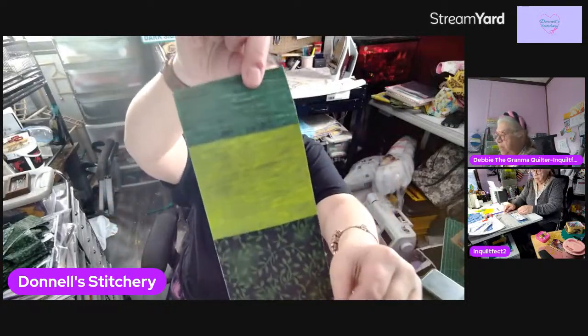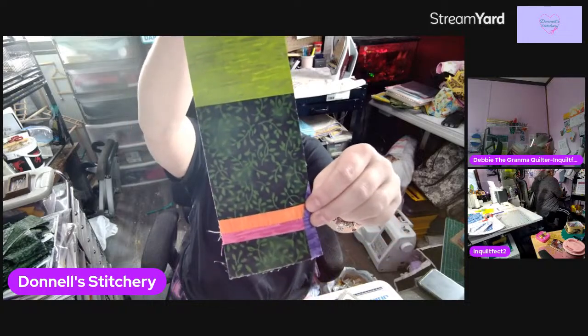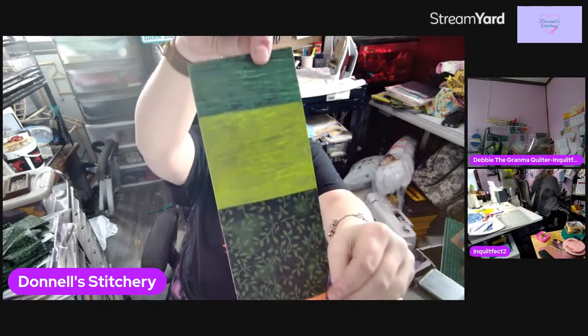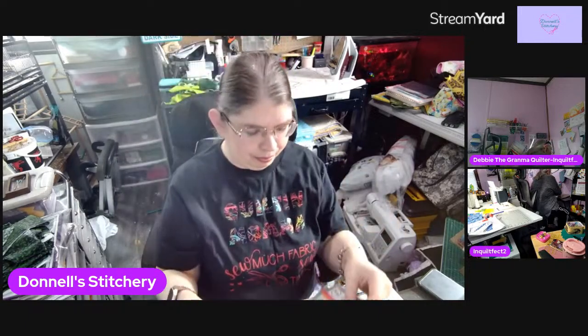Ooh. Here is my one long piece. I'm going to show you mine in a second when I iron it open, because I'm going to iron it open. I love this iron. I love my daughter. She gave me this iron. I'm in love with this iron. I am so in love with the iron.